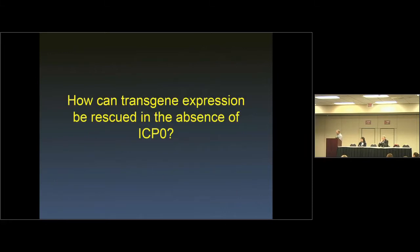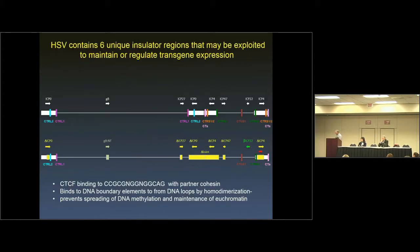One of the problems with these viruses is that when you remove ICP0, this immediate early protein is very important in keeping the virus genome transcriptionally active. So how do we solve this problem? We worked on this for a very long time.